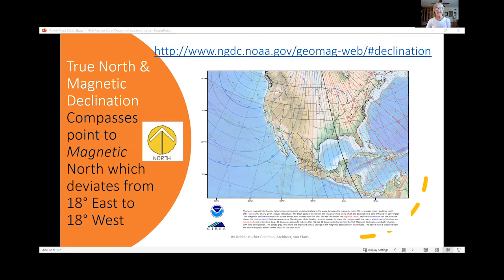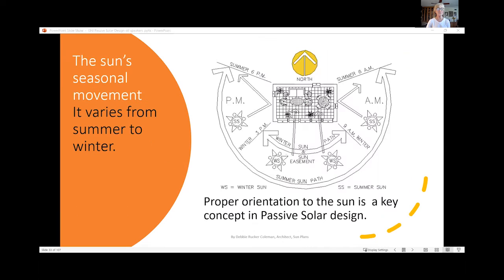True north and magnetic declination. So compasses, you go out to the site and you say, oh, I want to see where true south is. Well, you really need to pay attention to the declination, because in the United States, from the northwest to the northeast, the variation, if 0 is in the middle of the country, it's going to be 18 degrees off on one side and another 18 degrees off on the other side. So to be aware of where true north and therefore true south is very important. This website is one I use all the time.